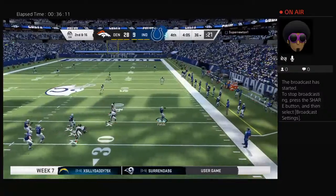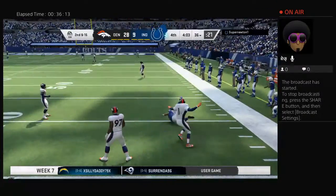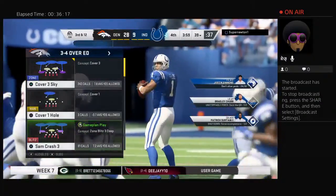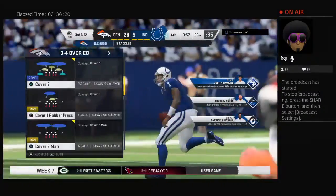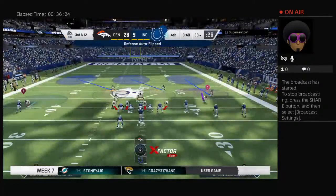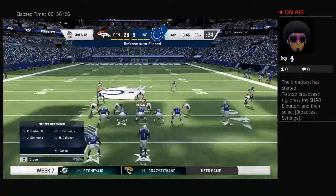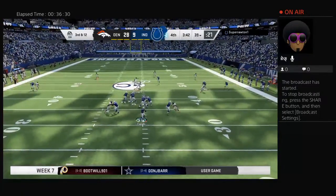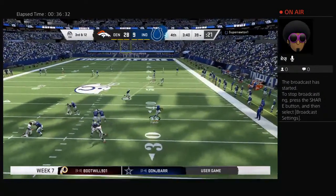Eluding the pressure right. And now he's going to use his legs. He'll wind up with positive yardage. It's a gain of 3, but now it's 3rd down. They brought the blitz that time, and I thought they were going to get to him, but instead, he flipped it on its ear and ended up picking up positive yardage. I thought he was dead to rights, but you are exactly correct, sir.